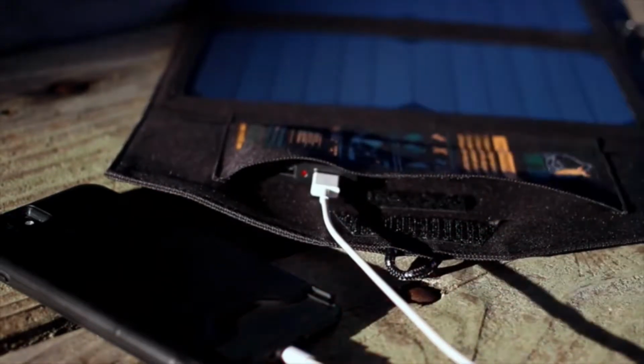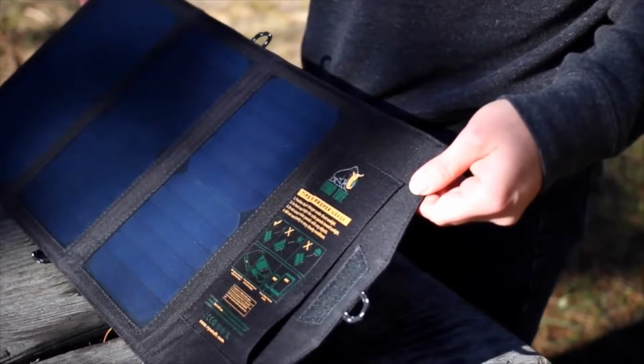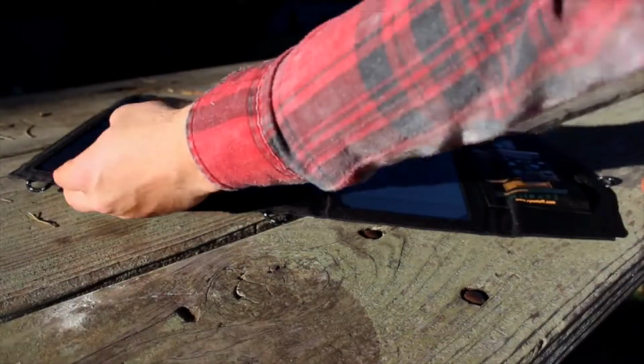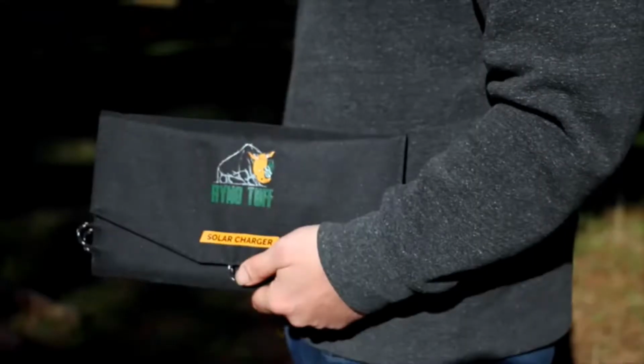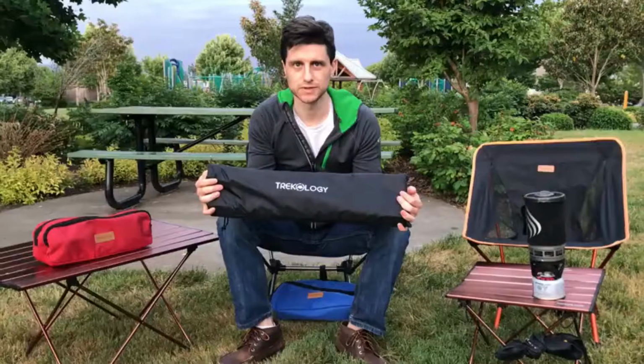Connect your device with its cable. Angle the panels towards the sunlight vertically to get the maximum solar energy. The RhinoTough Foldable Solar Panel Charger is built to last, and it's the perfect addition for your next adventure.